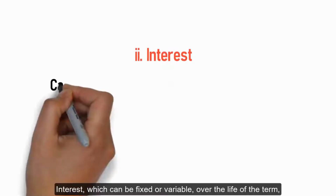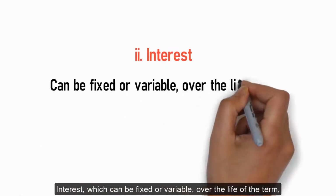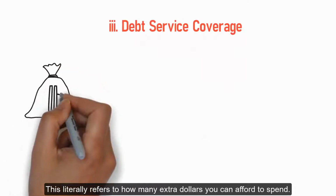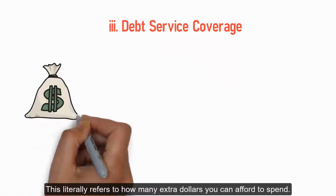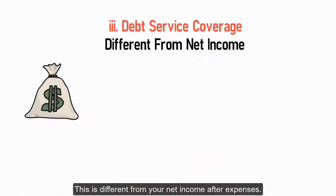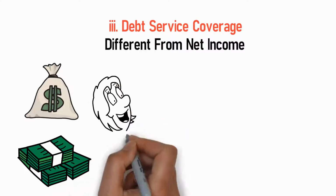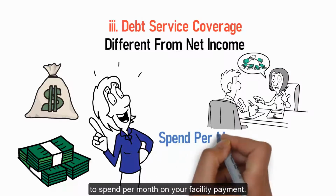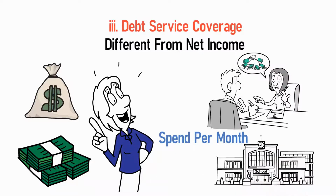Interest, which can be fixed or variable over the life of the term, but applied to the amortization as well. Debt service coverage. This literally refers to how many extra dollars you can afford to spend. This is different from your net income after expenses. Debt service is actual cash dollars that you have available to spend per month on your facility payment.